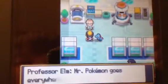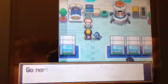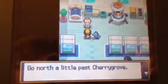The PC. If Mr. Pokemon goes, everyone finds his rarities. His house is past Cherry Grove City. Go north a little past Cherry Grove. I'm counting on you.